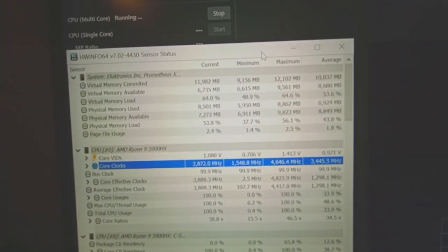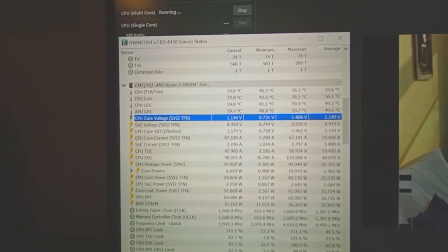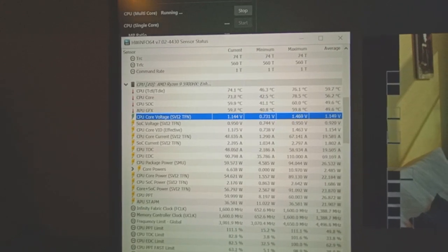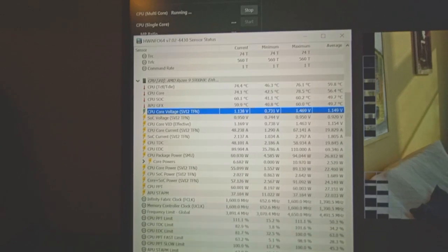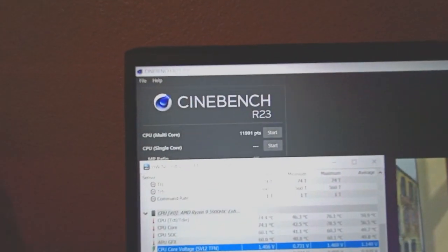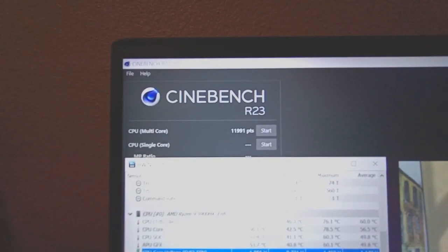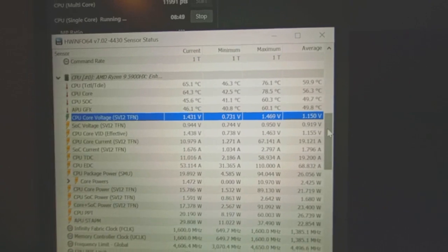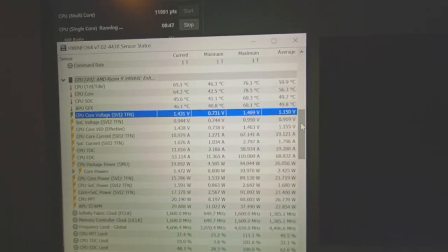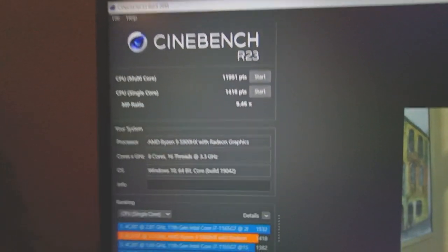We're sitting tight at 3.9 gigahertz. Temperatures are a little higher this time, at about 74. And our SVI2 TFN core voltage seems to be reporting about 1.15. And here's our score. We scored 11,991 points for one run. During the single-threaded run of Cinebench R23, looks like we're sitting tight at about 1.425 or 1.45 volts. So we got our final single core result, which is 1,418 points.